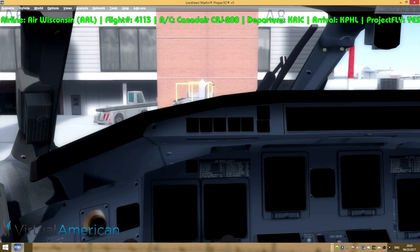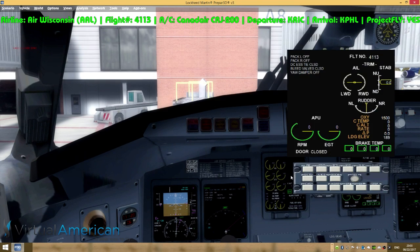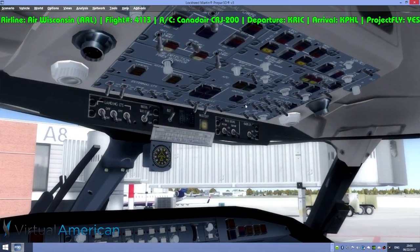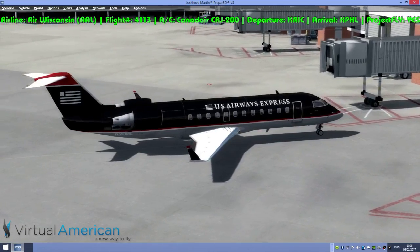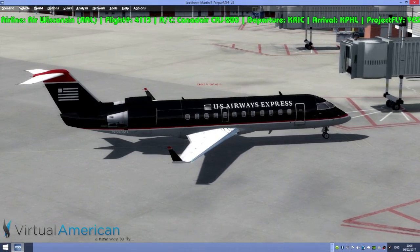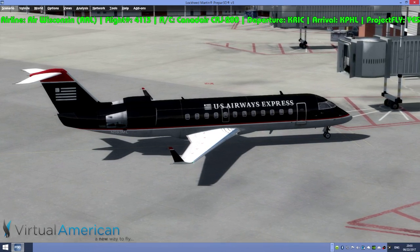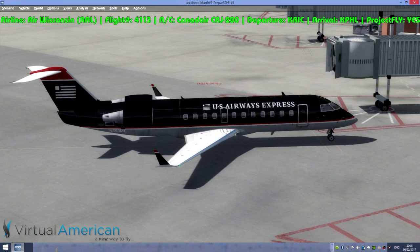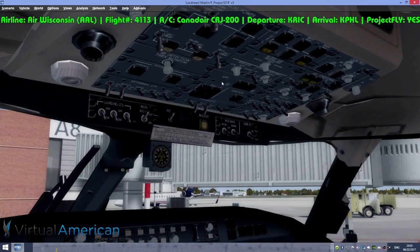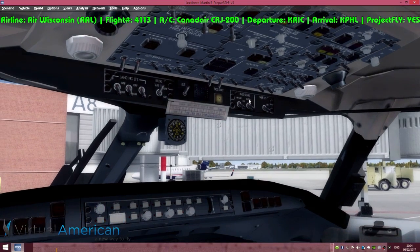Alright, these are the default jetways, so I don't have to worry about them being static here. We're going to see. Nope. Okay, so I didn't add any jetway stuff for the CRJ-200. Okay, that's fine. I've got to turn that off because APU gen was off, and I'll turn it back on again.